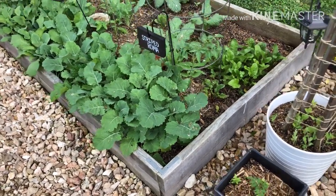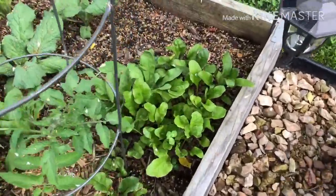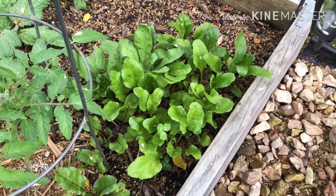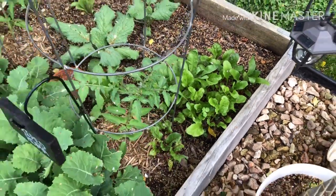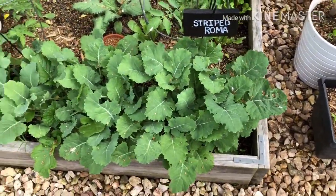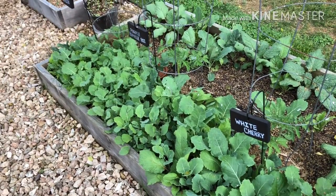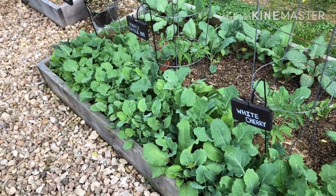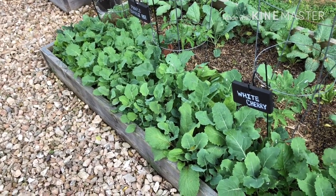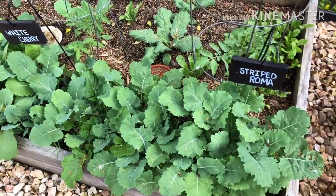This bed sadly has become a mess. As you can see right here, this is a batch of beets, and I have some tomatoes. This is a striped Roma. Now this run right here was planted very neatly in blocks, in rows, and then my dog came and she dug up all of it.